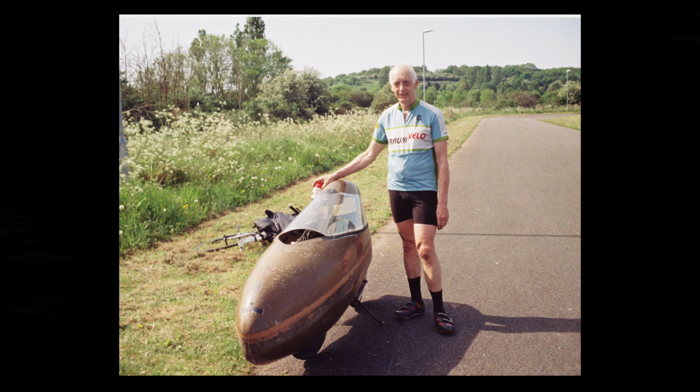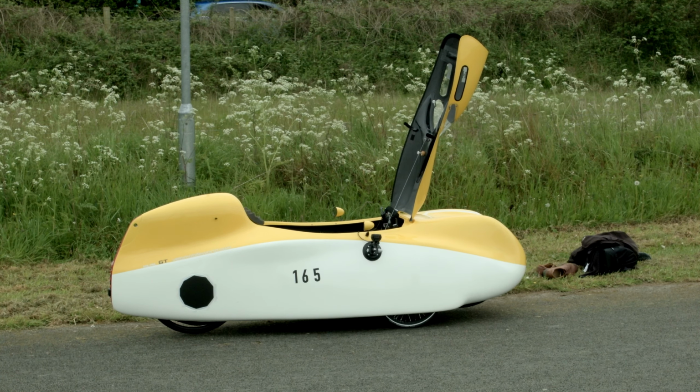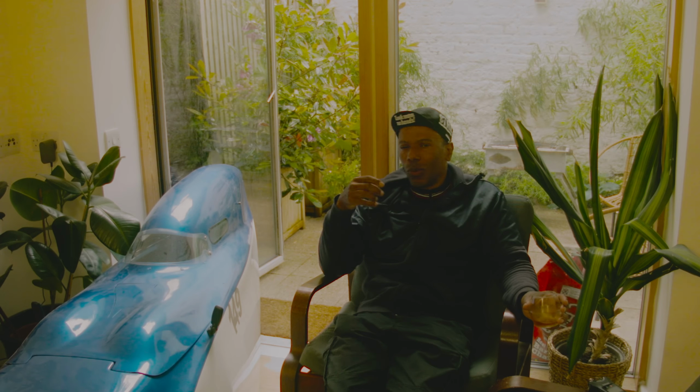Velomobiles are the missing evolutionary link between a bicycle and a car. So you have the benefits of weather protection as you do in a car, and then the green and health credentials of a bicycle. I used to ride upright, you know.